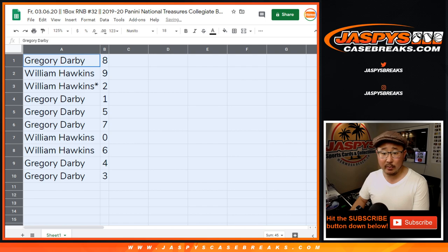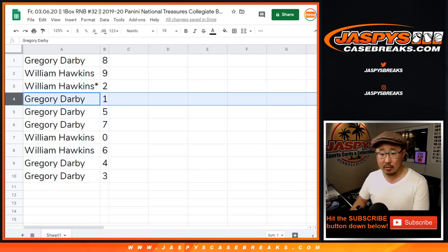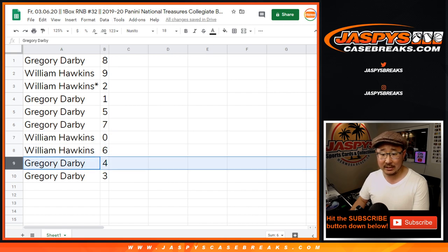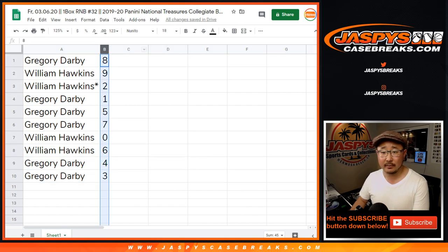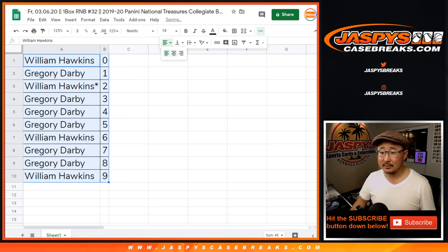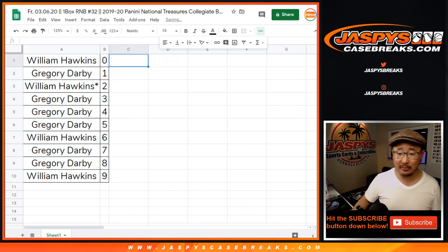Greg with 8, William with 9, and 2. Greg with 1, 5, and 7. William with 0, and 6. Greg with 4, and 3. Let's sort by number right there. Any trades? I could see a trade happening if there's only two people in a break.